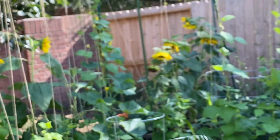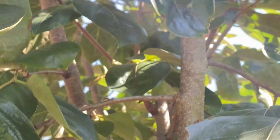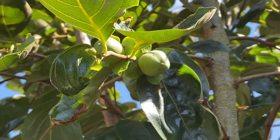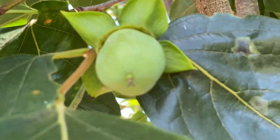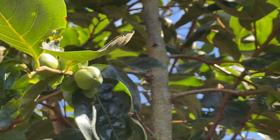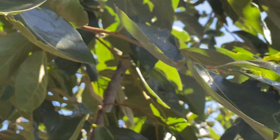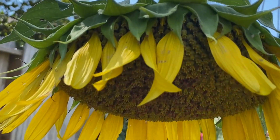All right. This is persimmon. Here's a little update about persimmon. Last time persimmon was tiny. It was beginning to flower. Now the persimmon is here. Persimmon. Wow, this is big. This one is big. This one is big.